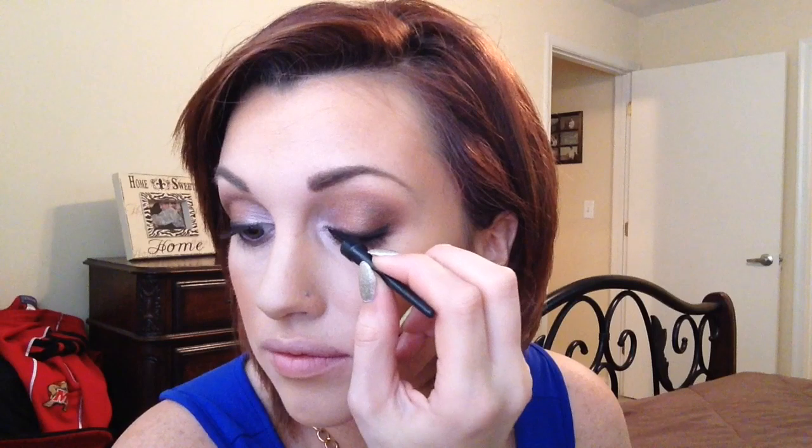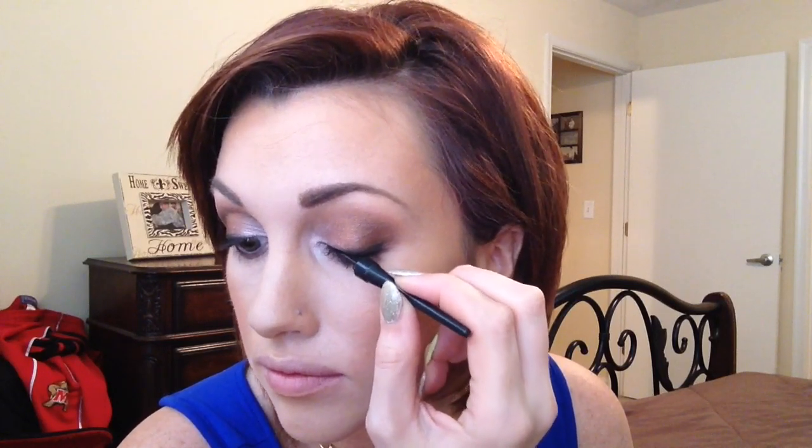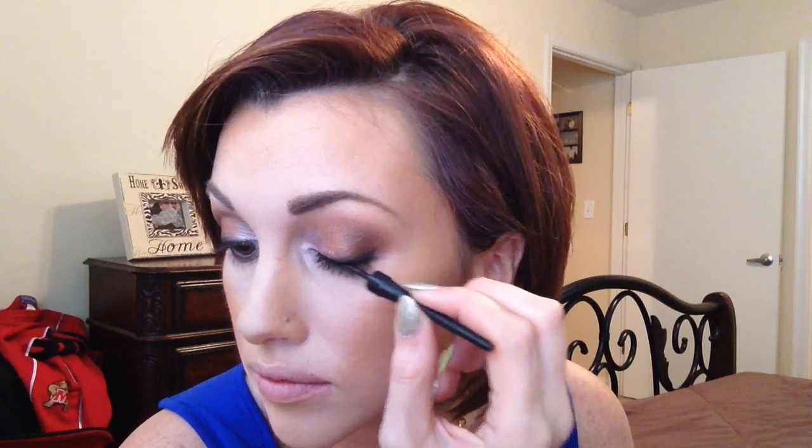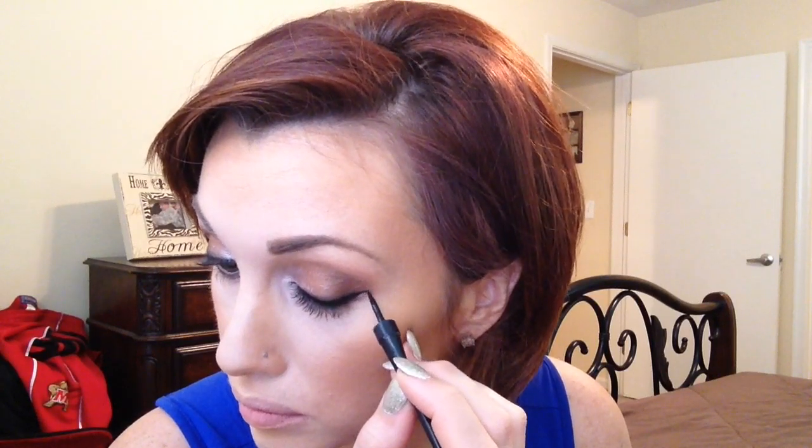Now I'm going in with Sorme's liquid liner in black. You can use any liquid liner, that really does not matter, or you can use a gel liner. They seem to last a little better. This is just a lot quicker for me to use a liquid liner. This also dries really, really fast, so I like using this one. And I'm trying to get this as close to my lash line as possible because we are going to be adding lashes, and I think that with liquid liner, it blends lashes and makes them look a little more natural.